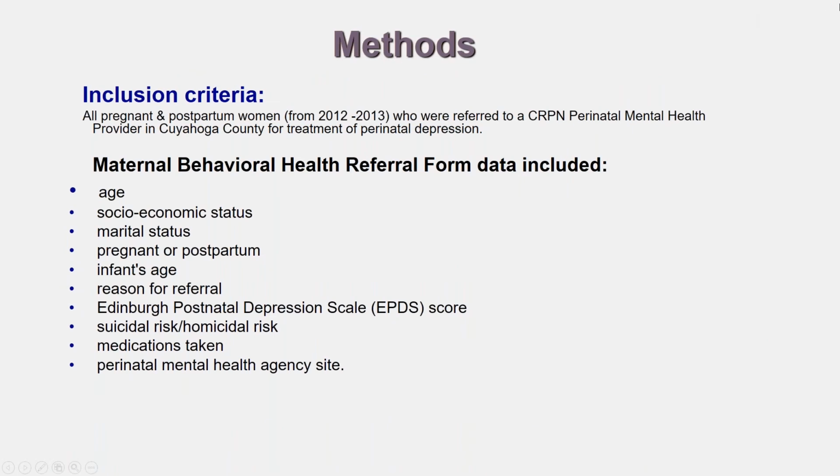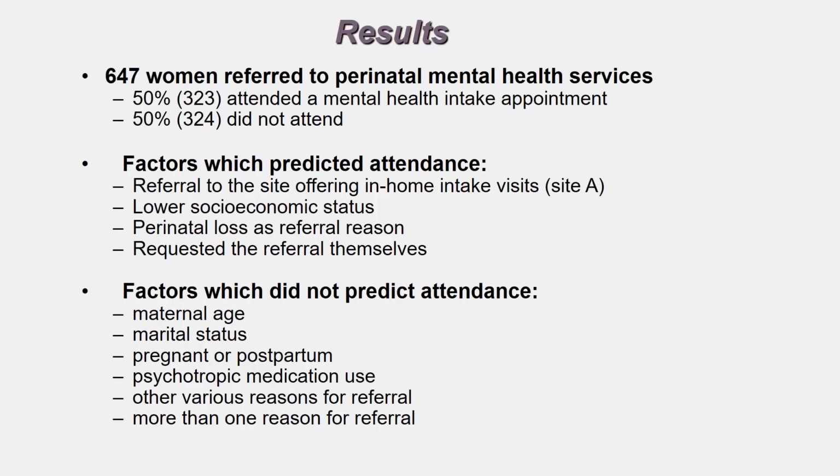What we did was we actually used our maternal behavioral health referral form, and I'm going to go over the data that we included. We basically analyzed the data of those women who were referred to one of those mental health agencies in Cuyahoga County for treatment. What we looked at was age, socioeconomic status, marital status, pregnant or postpartum, the infant's age, the reason for referral, the Edinburgh score, suicidal risk, homicidal risk, medications taken, and the perinatal mental health agency site, whether it was agency-based services or in-home services.